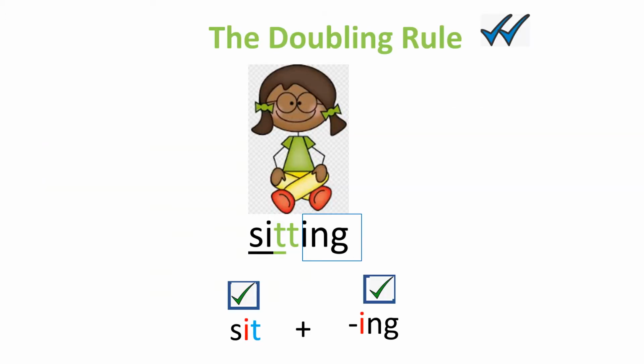Look at this word. What do you see at the end? You see the suffix ing, ing. If ing is the suffix, what is the root word? Sit. Is this how we spell sit? No. This word has an extra T. The T has doubled because we are using the doubling rule.